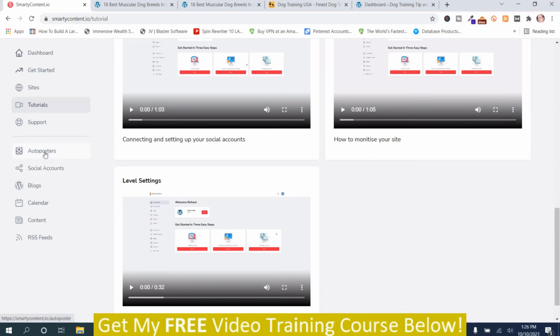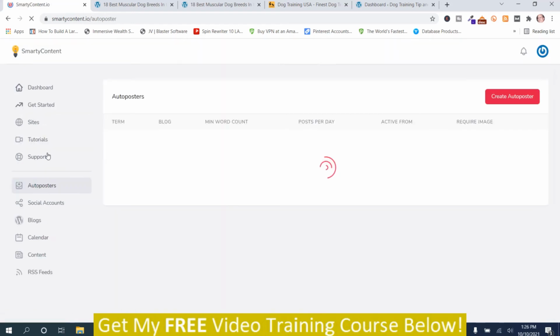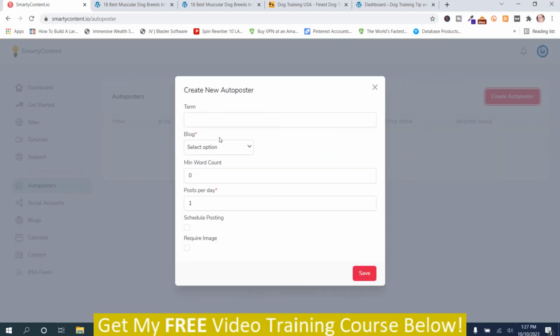So here's the auto poster. Also, here's the support if you have a problem. You push this to create an auto poster. Go dog. That's the website. Minimum words, I want to say 300. Well, anyway, we'll go with 300. Posts per day, I would not post more than 1 a day.